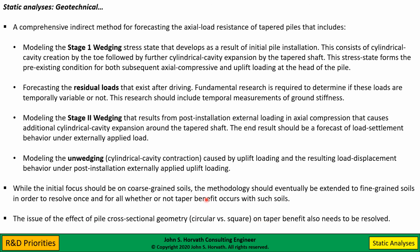It should be intuitively obvious that you cannot have cylindrical cavity expansion with a square. So clearly, with a square taper pile, there has to be some other physical mechanism going on. There is some sort of expansion, obviously, of the ground when you drive a square taper pile in the ground, but clearly it is not a cylinder. Exactly what the shape of the failure surface looks like and what sort of model best approximates that is not clear at this point in time. So this is certainly something that has to be considered.